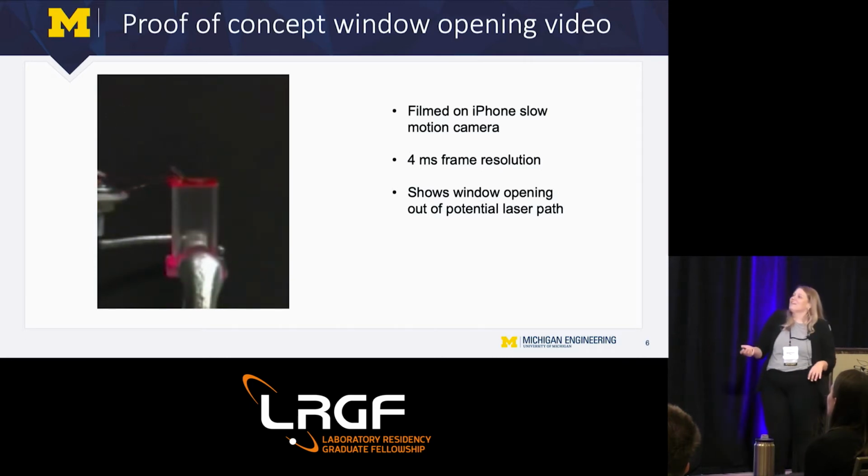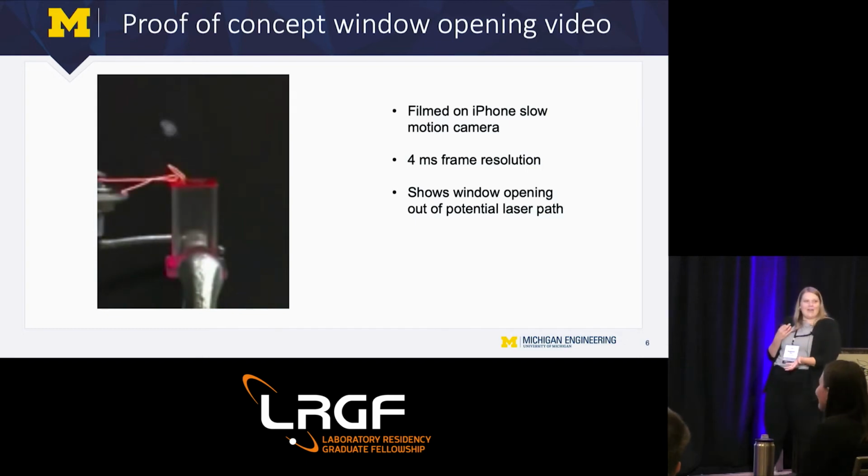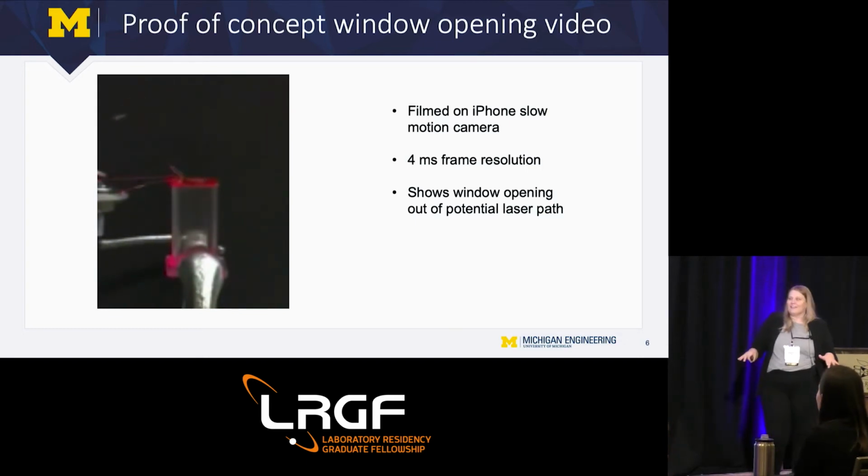So, okay, it makes a really cool sound effect. I always like to point out, through this fellowship, through my graduate work, I've had access to some incredible diagnostic facilities, incredible science facilities, but shout out to my iPhone 6 for capturing this little proof of concept video that got, I think, the funders and everyone kind of excited in this project before we went digging in a little bit further. So yeah, you can see the window kind of popping.